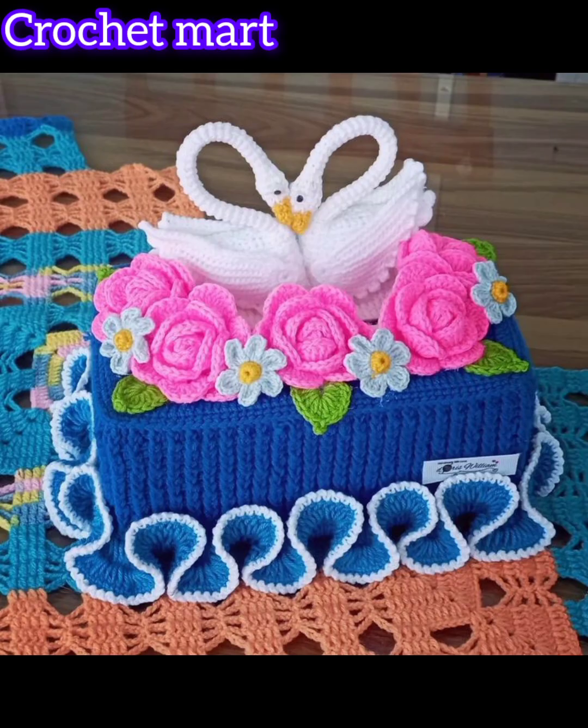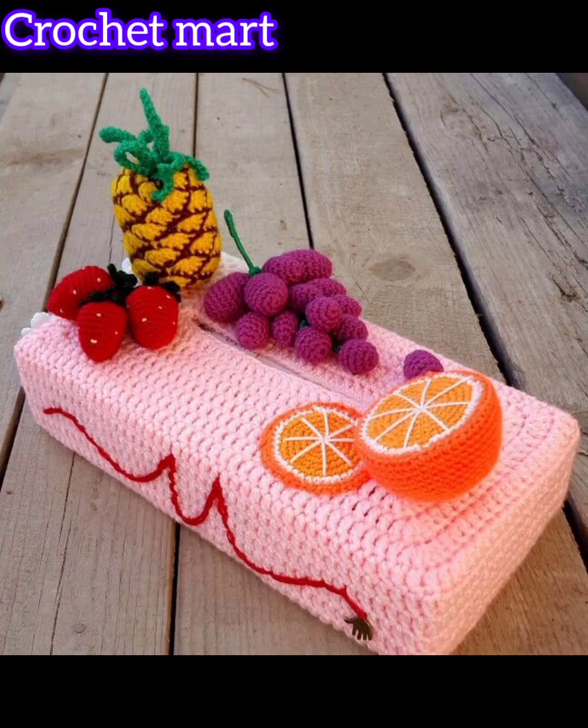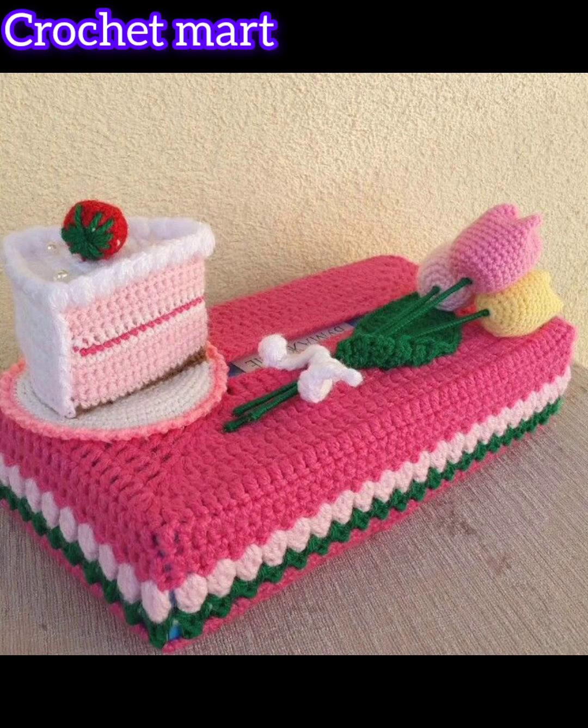We are always trying our best to show you outclass and unique crocheting ideas for daily usage so that you can enjoy the beauty.